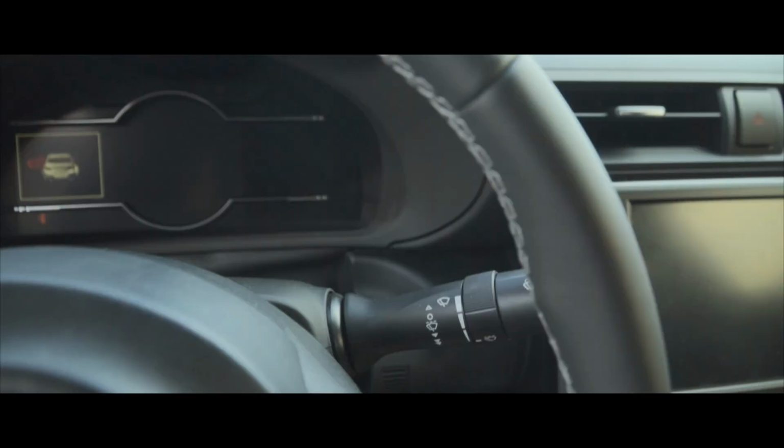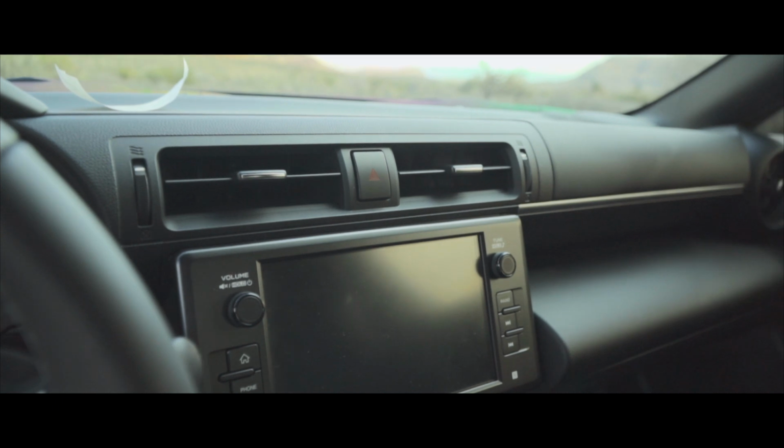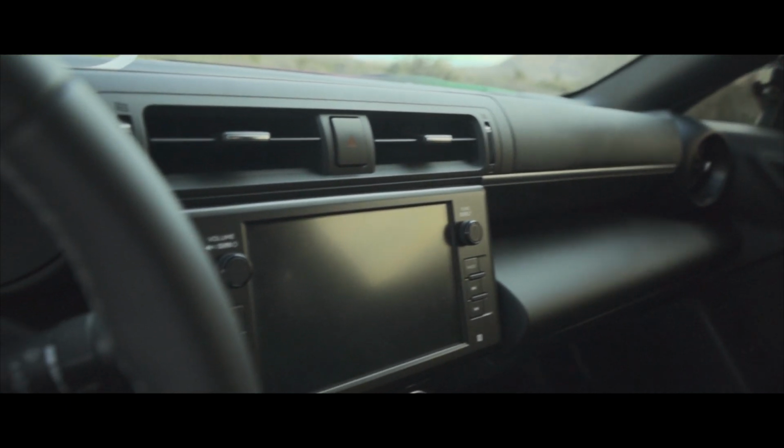The back seats, however, pretty much unusable. I mean, I could fit one person in here, and it's not going to be behind me. I'll guarantee you that. It'll be behind the passenger, and so your passenger will have to suffer. Yeah, but overall interior, I wouldn't expect too much, but it's good enough for me.